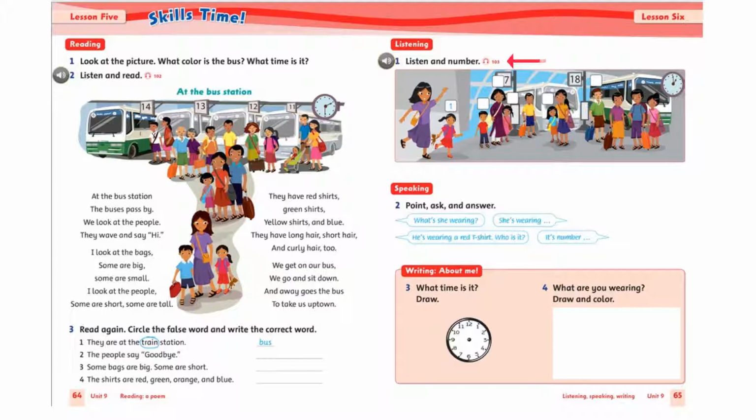2. I can see your cousin. She's wearing a pink dress and a brown bag. Oh, yes, I see her. 3. And I can see your aunt. She's wearing a purple dress and white pants.